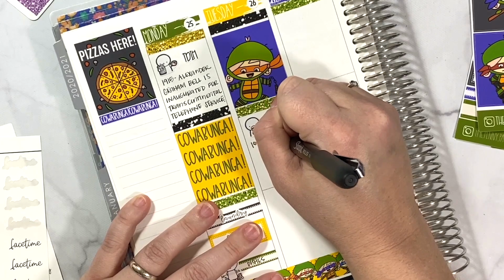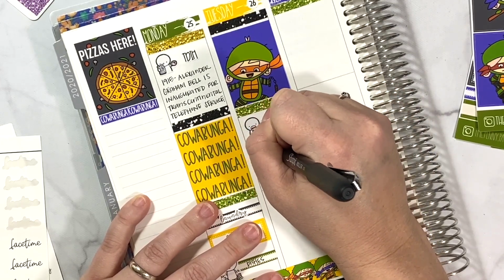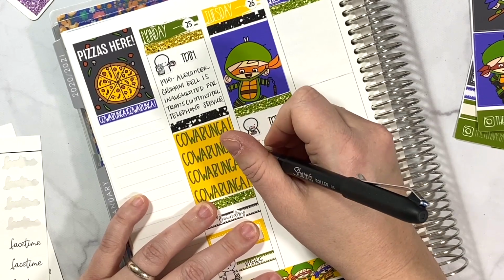Moving on to Tuesday, we have a full box, and then this day in history. In 1802, Congress passed an act for the establishment of a library within the U.S. Capitol. So 1802.